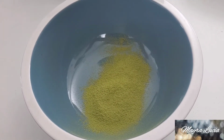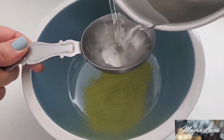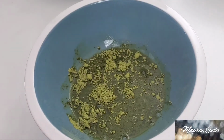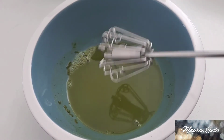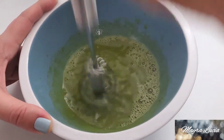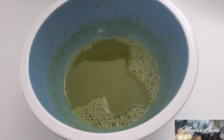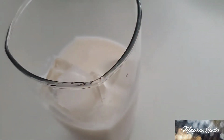And then I'm going to add 1/4 cup of hot water. And I'm going to stir. I don't have a matcha whisk, so I'm just going to be using this for now. That was a little messy. Okay, now I'm going to pour the matcha in my milk.